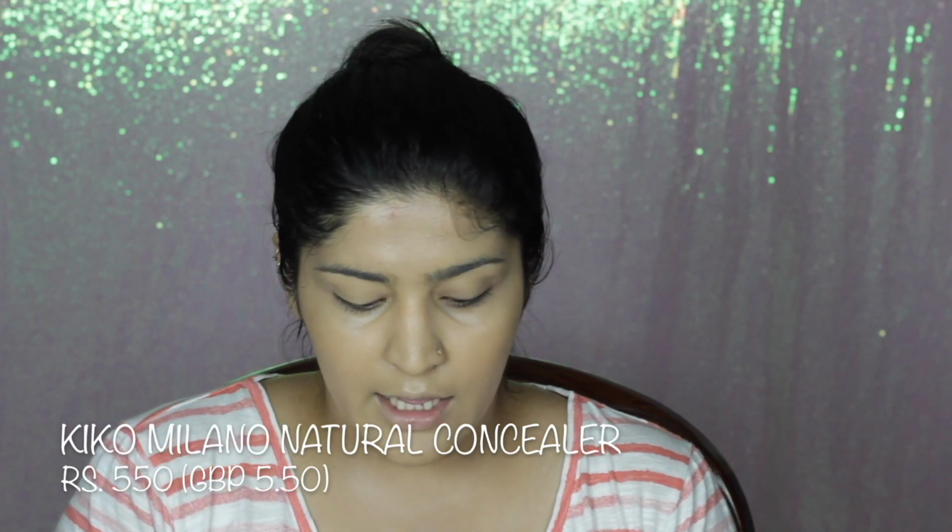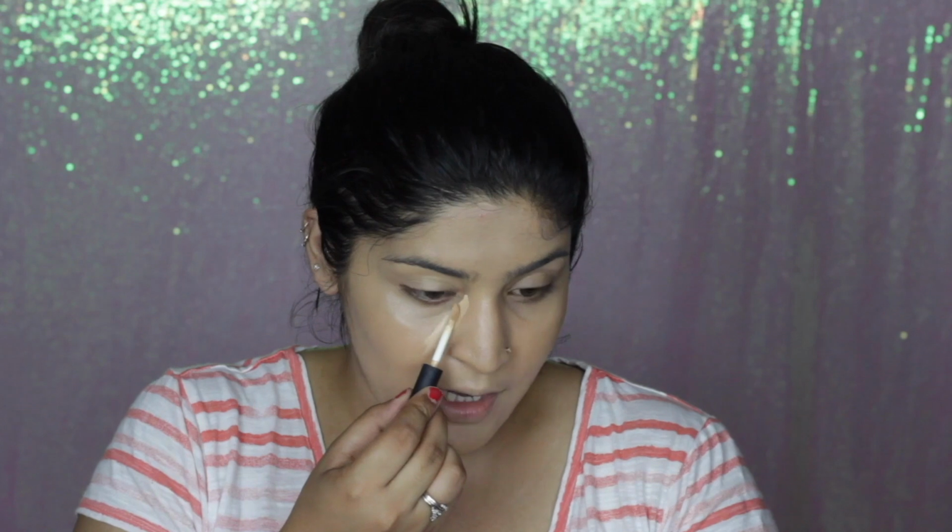I'm gonna move on to my concealer, and for my concealer I'm gonna use this Kiko concealer that I got from Florence last year. My camera's battery just died, so I had to change the battery. I have multiple batteries and that's how I can constantly record. Fun fact, I still haven't shopped anything Kiko from India yet, because I have so much Kiko from my Italy trip, my Europe trip. I have so much Kiko that I don't need to.